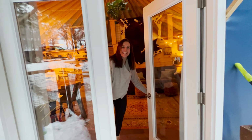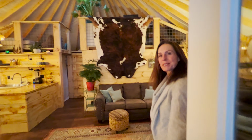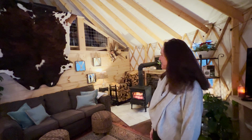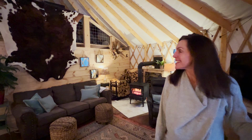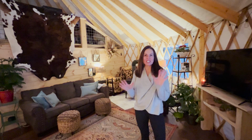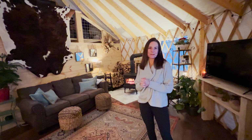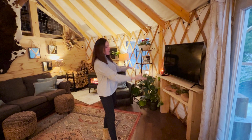Hello everyone, come on into the yurt. It is finally presentable for you all. We have worked so hard to make this place what it is, and now it is your turn to get a view of what we have done and all the finishing touches that we put in place to make this our home. Over here we have our entertainment center.